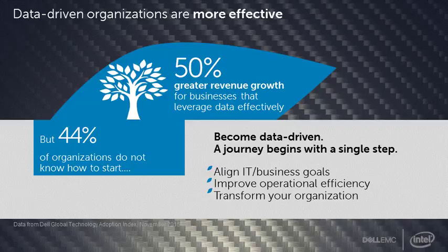Now, on the opposite side, when we ask customers, okay, you need to go do big data and analytics, but how are you going to get there? Where are you going to get started? And what was astounding about the results is that 44% of the organizations didn't know where to start.